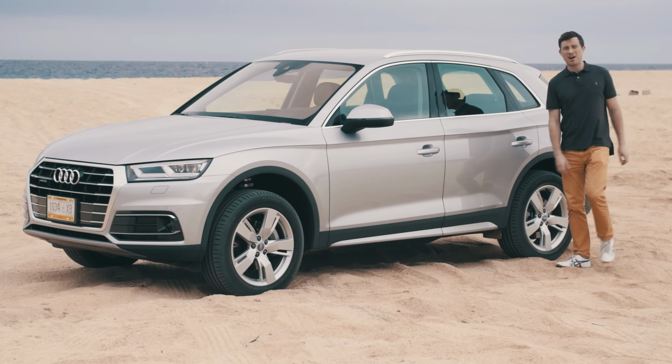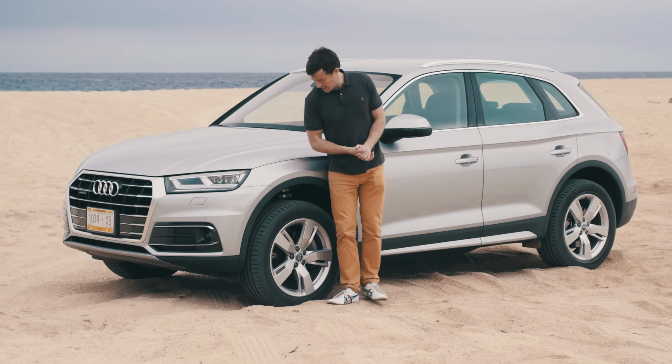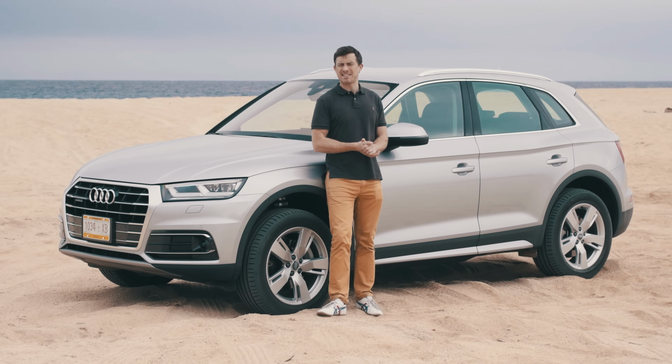Overall, the new Audi Q5 is a really good all-round mid-sized SUV, and it's certainly one of the best in class. The only problem is it's a little bit expensive.